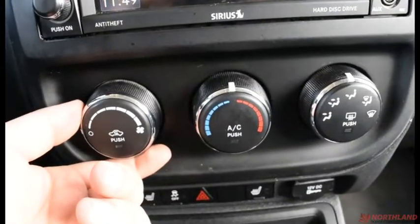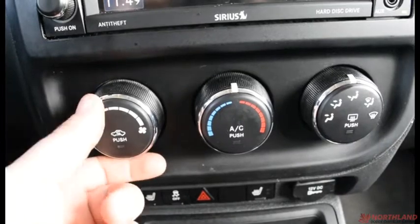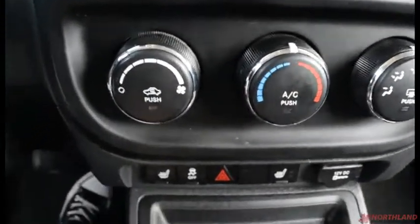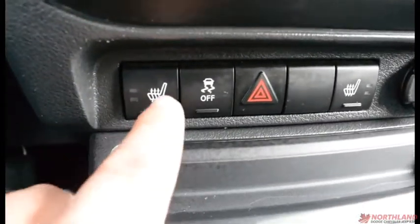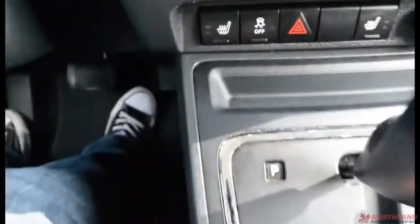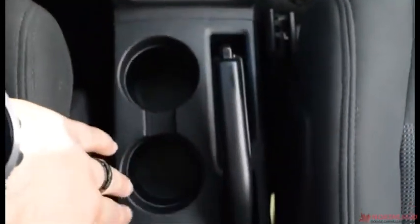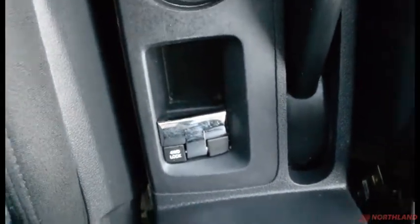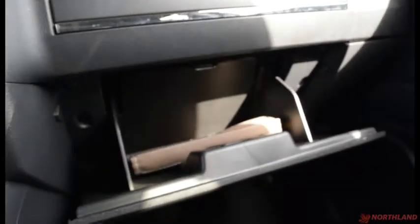Down here we do have the climate control, so the power up and down with the circulation, the AC and heat. Then you also have where it's going to blow to plus your defrosts. Down here you do have your heated seats, traction control, hazard lights, and your heated seats for your passenger. Gear shift right here, your emergency brake, and some cup holders. Plus you do have your 4-wheel lock trigger right there. Open this guy up, you got a top layer on your armrest and a bottom layer right there. And right over here we do have our glove box with our owner's manual inside of it.